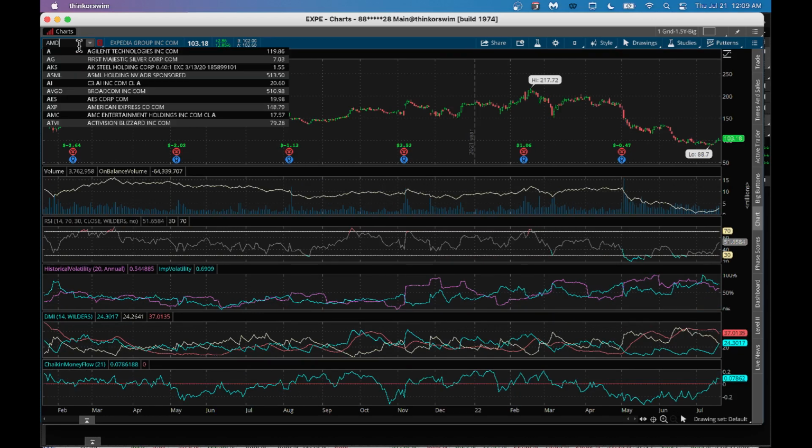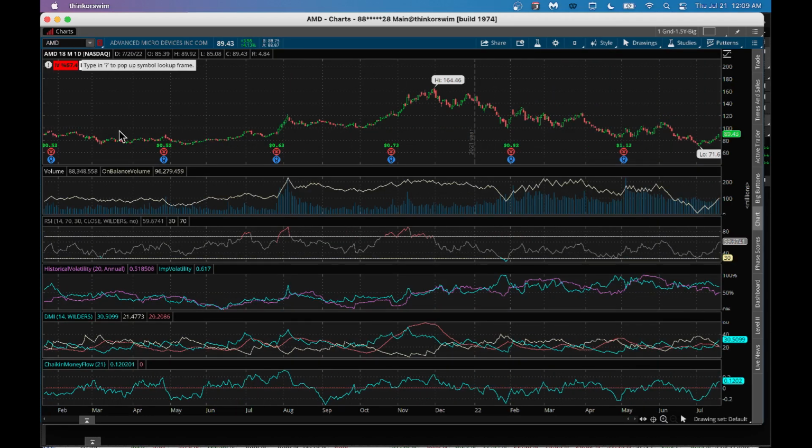Look, we got AMD here from a chart perspective. Look at that IV percentile. IV percentile is super high. I like it. Then you can sell some put options.